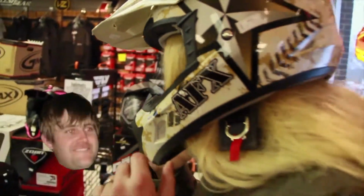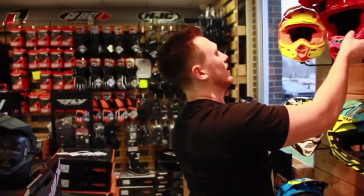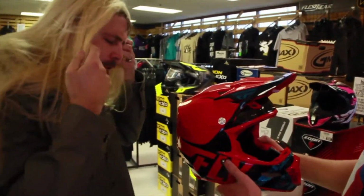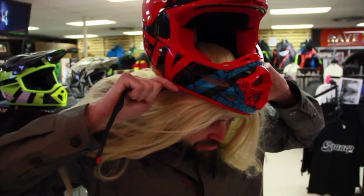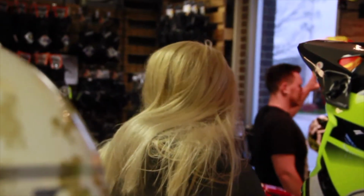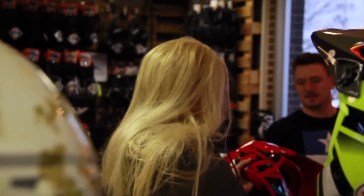So what I'd like to do is go ahead and try on this nice Fly F2 carbon. Carbon Kevlar construction. Lots of ventilation if you're out playing in the woods. Oh, a medium. Hey, I gotta get a haircut. What size is this? That's a medium. Oh, I ain't gonna fit. Let's go ahead and give it a try and see what you think. No way. Nope, that ain't gonna work. Nope, too tight. Too tight? Gotta do at least a 3XL.